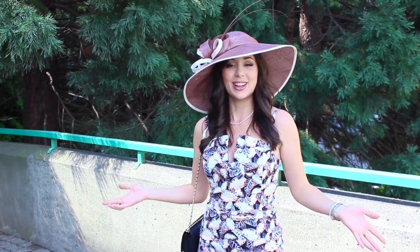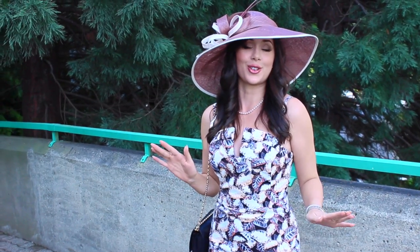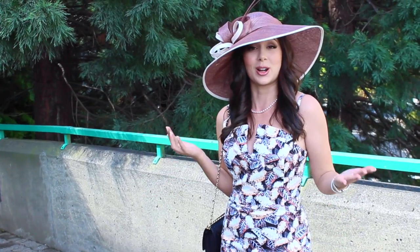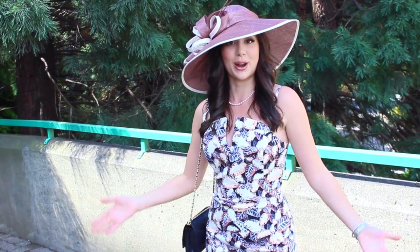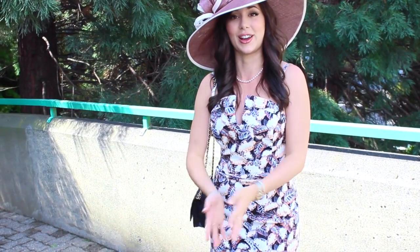Hey internet, so I thought we would take a quick moment to show you what to wear to the races. Because fashion-wise, dressing for the races is a challenge. It's not something that you're going to wear every day, and it's a mixture of things because you need to be comfortable. At this event, I'm going to be standing for about 5 hours outside, so you need to be prepared for the elements, but after all, a hat is just that. It's going to protect your face from the sun.